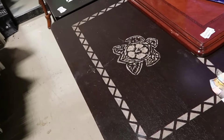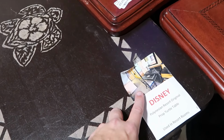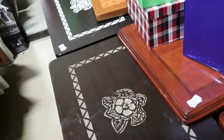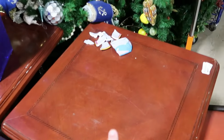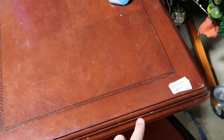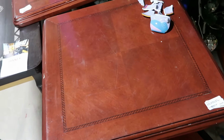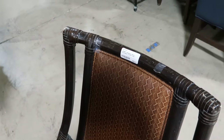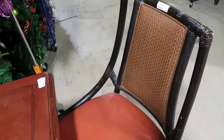Here is some Polynesian Village Resort prop tables, and it shows you where exactly in the room these were used. Those are $150 a piece, but it does look like they have a couple of them here at the antique mall. And here's some smaller tables. Looks like somebody broke a coffee mug, but this one is from Disney's Boardwalk Resort concierge table. Normally $50, now only $30 for that. And they're pairing that up with a chair that was used at Ohana at Disney's Polynesian Village, $95.